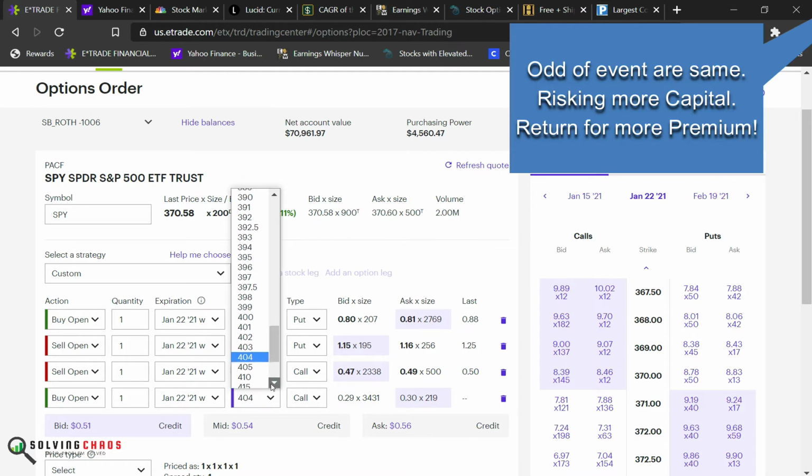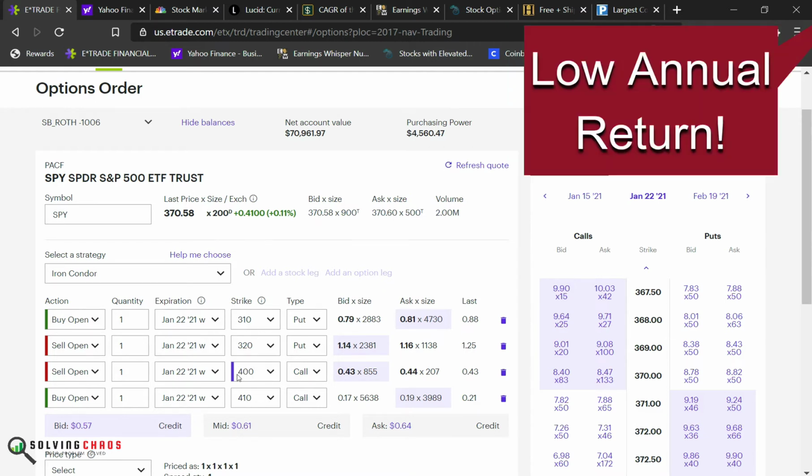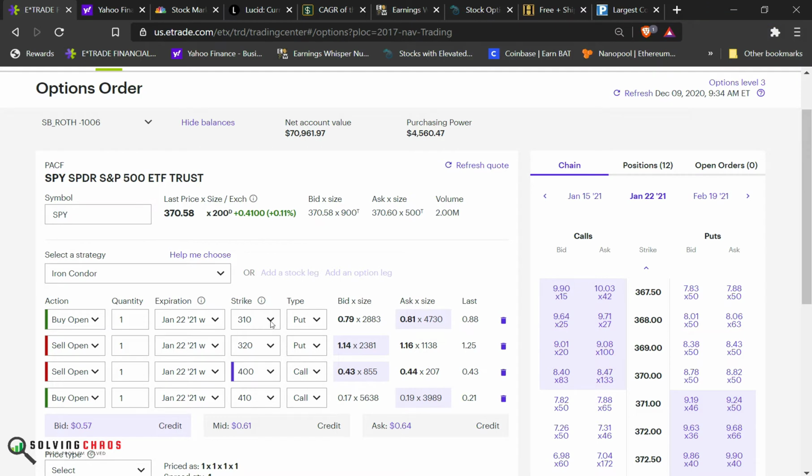So if I increase this to a 310, let's say, this one can then be a 400, so it's a $10 whiff. Now, what that means is a low risk, low return trade, or low reward. You're not going to get paid a lot. You're risking $1,000 to make $61. You see that? If you want to make more money, you move these things closer to the current market price. So that's the trade-off that you have to decide as a trader.